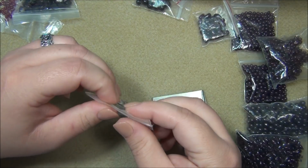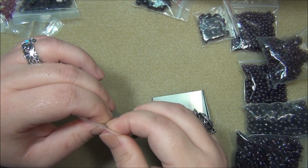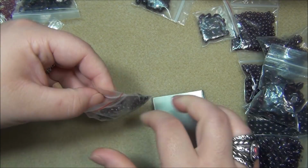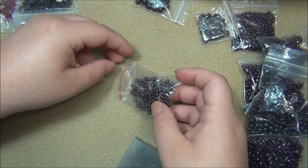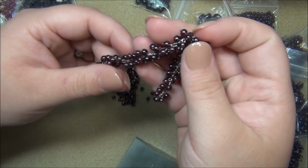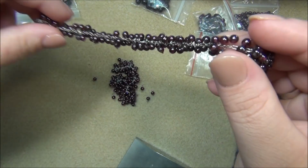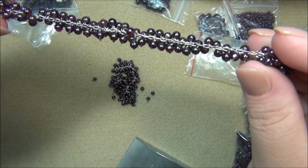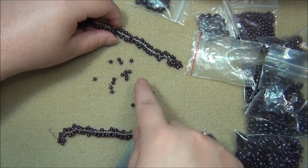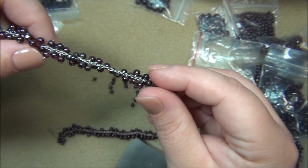Okay, and then, let's see, did I close that? Right. And then there are these, which I thought were just on head pins, and then when I opened the bag, I found out that they're actually chains of garnet. Look at that. These are so precious. Now there's bald spots in some of them. See right there? But I have a pile here. So I actually don't want to take these apart. I want to try and fix them.